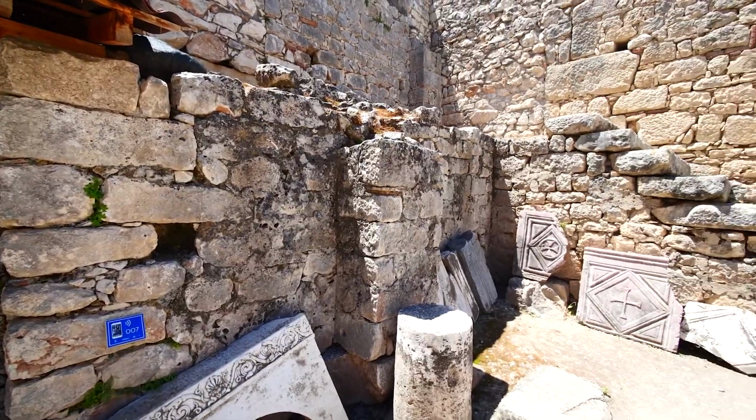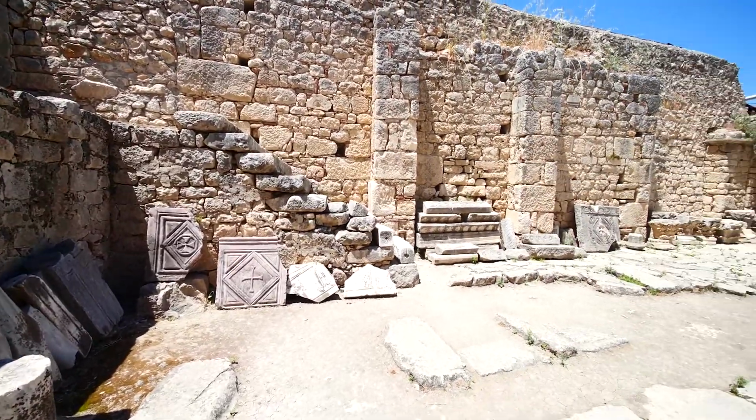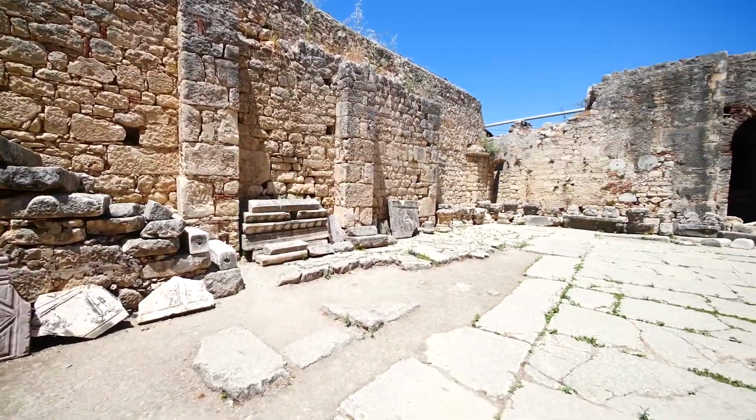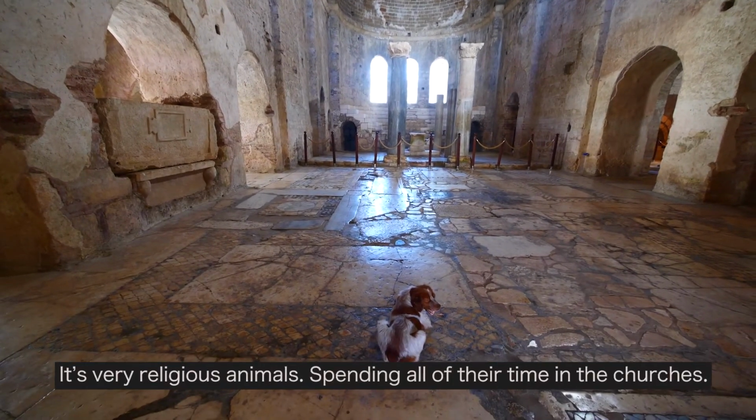You can really imagine 1,700 years ago where people were sitting here learning, studying. It's very religious animals, spending all their time in the churches.